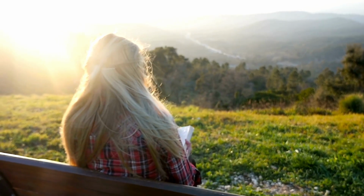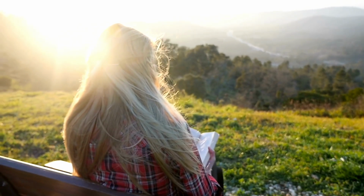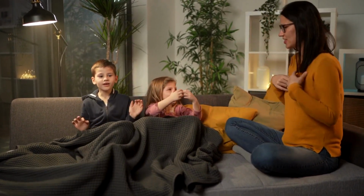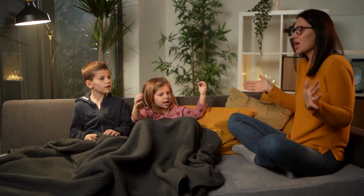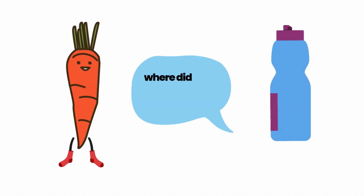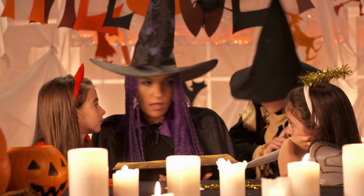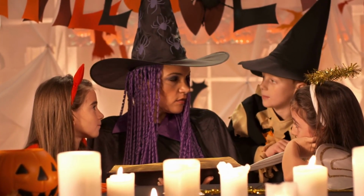3. The story method. This one's just like the link method, but with a bit more flair. Instead of random images, you build a short story that includes everything you need to remember. Let's say your list includes shampoo, carrots, and socks. Maybe your story goes, the shampoo bottle was talking to a carrot, asking where it got its stylish socks. The sillier and more unexpected, the better. It gives your brain something memorable to grab onto.